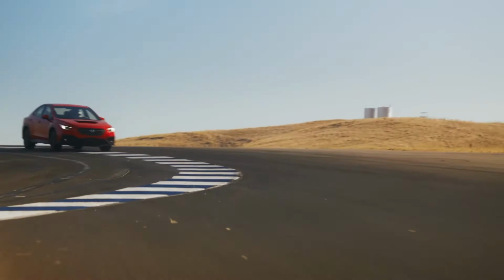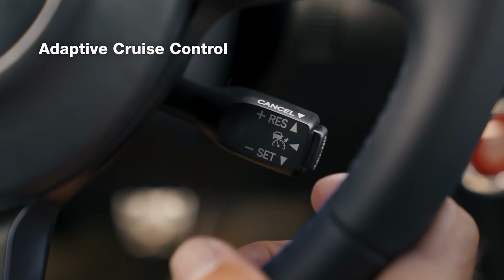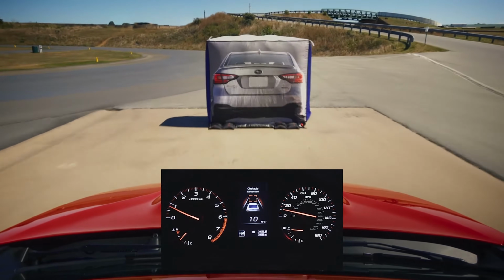Now let's talk about safety. For the first time ever, Subaru implemented EyeSight in a manual WRX for the 2024 model year, which means it comes with adaptive cruise control, lane change assist, automatic emergency braking, blind spot monitoring, and rear cross traffic alert.